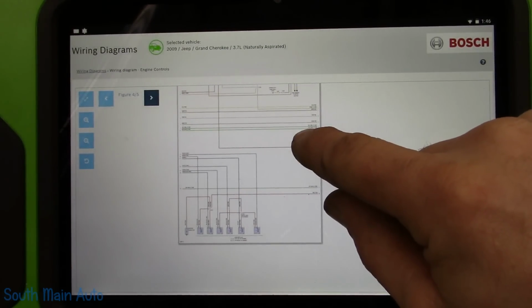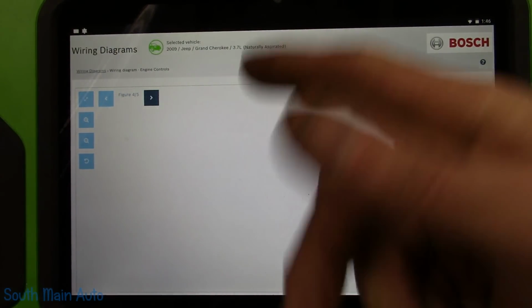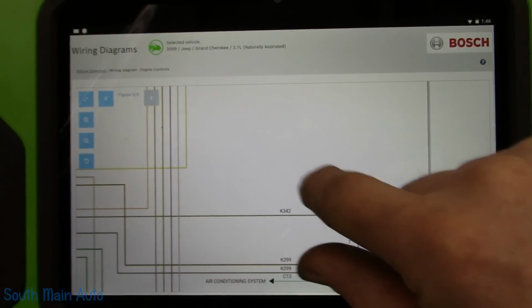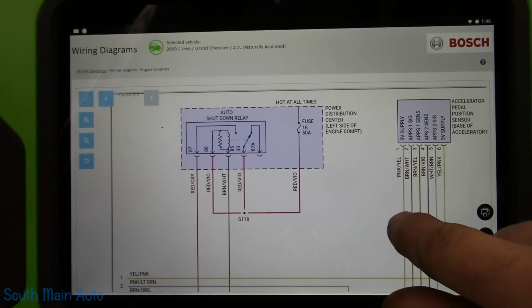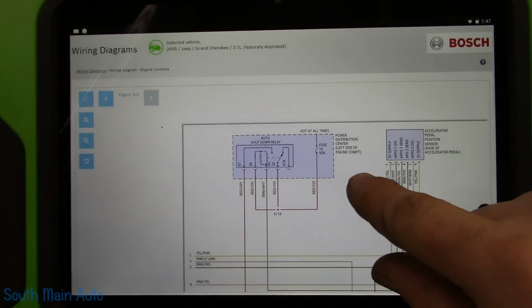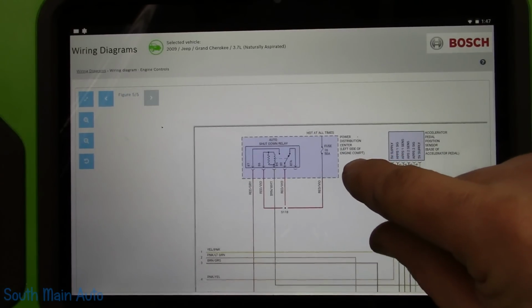Alright. Last diagram, better be here. There's another relay. What's this one? There she is. Auto-Shutdown Relay. Okay, perfect. What else do we have?